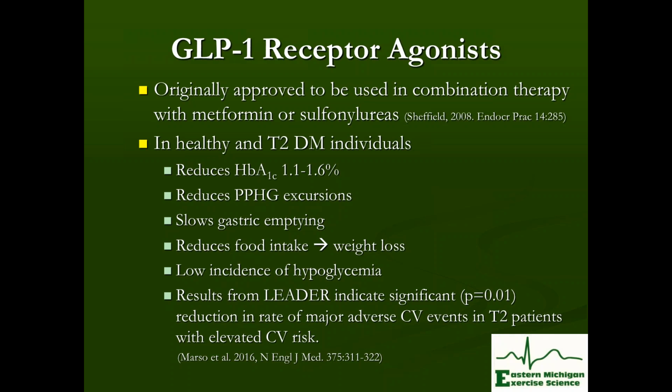A low incidence of hypoglycemia, and this is because of the glucose dependency. Remember, sulfonylureas were glucose independent. They just kept producing insulin no matter what the glucose levels did. GLP-1 receptor agonists respond to glucose levels, so they're glucose dependent.